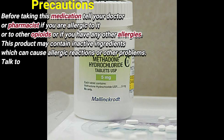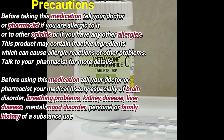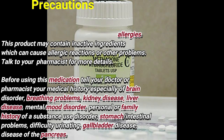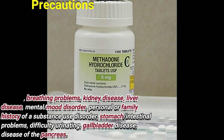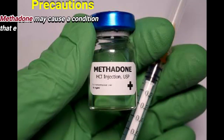Precautions: before taking this medication, tell your doctor or pharmacist if you are allergic to it or to other opioids, or if you have any other allergies. This product may contain inactive ingredients which can cause allergic reactions or other problems. Talk to your pharmacist for more details. Before using this medication, tell your doctor or pharmacist your medical history, especially of brain disorder, breathing problems, kidney disease, liver disease, mental mood disorder, personal or family history of a substance use disorder, stomach or intestinal problems, difficulty urinating, gallbladder disease, and disease of the pancreas.